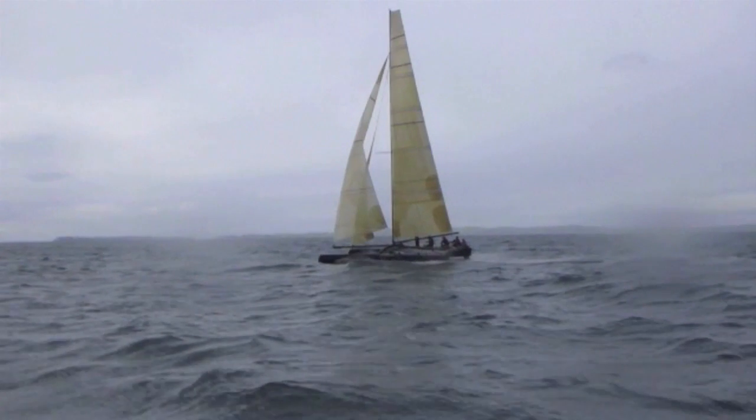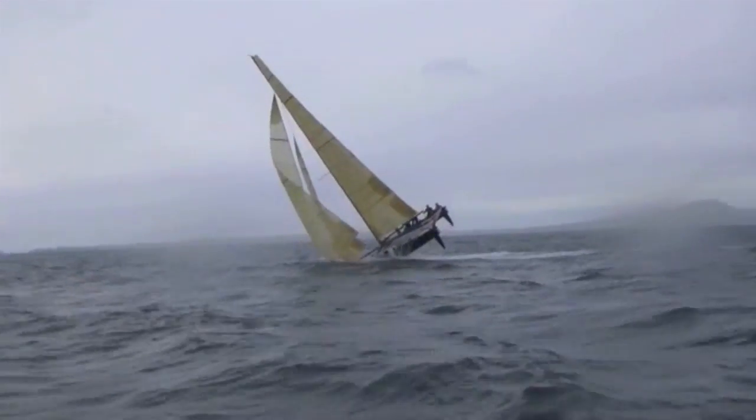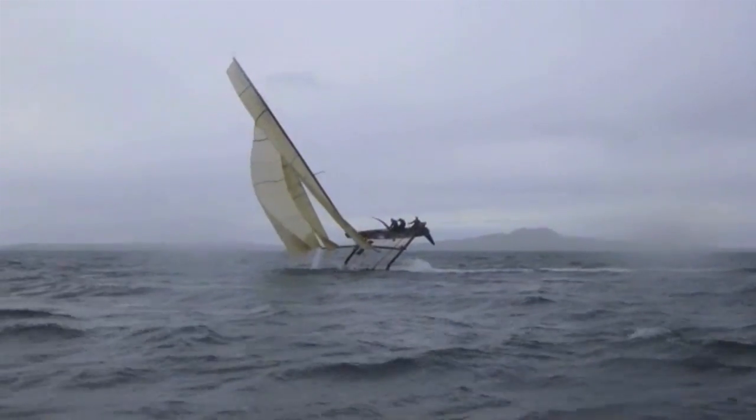So this is the boat in its standard configuration. So, not ideal.